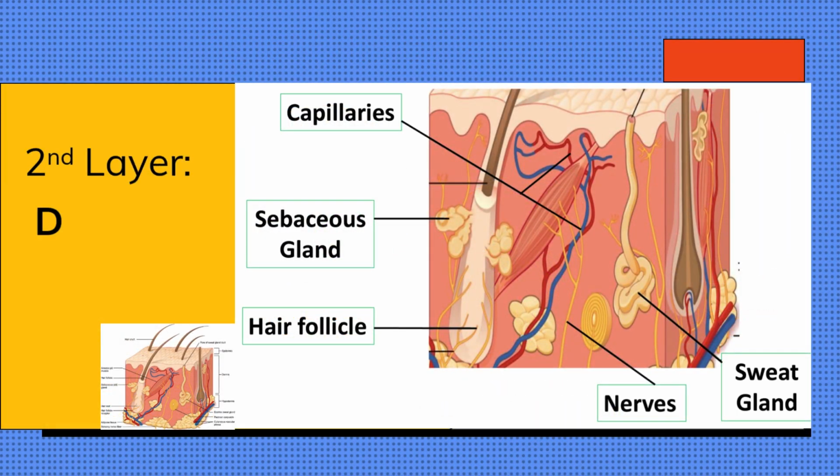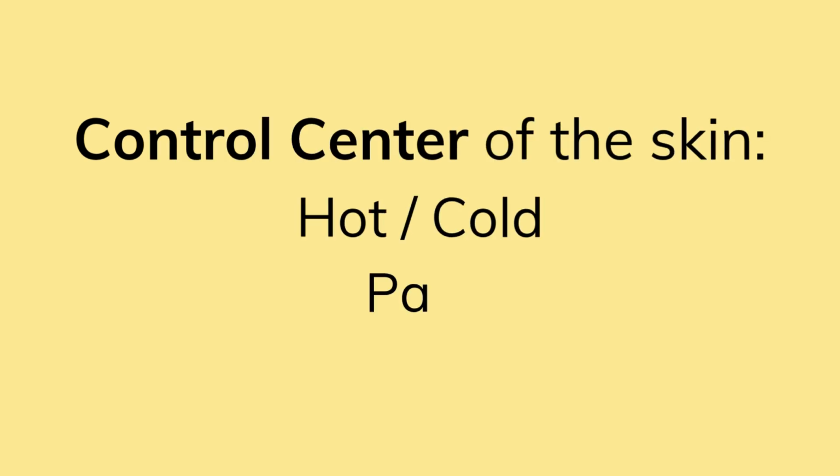Next is the dermis. This is the middle layer and where the action really happens. It contains blood vessels, hair follicles, sweat glands, sebaceous glands, and nerve endings that help you feel hot, cold, pain, and touch. It's like the control center of your skin.